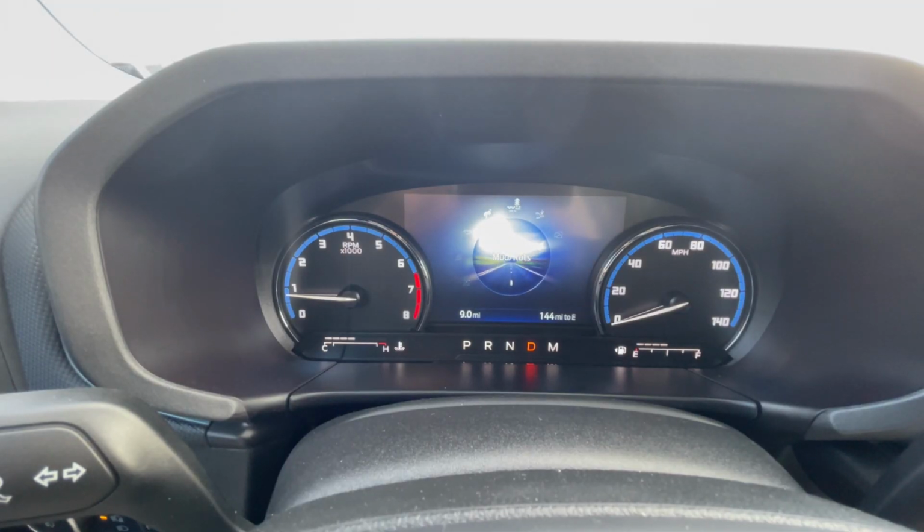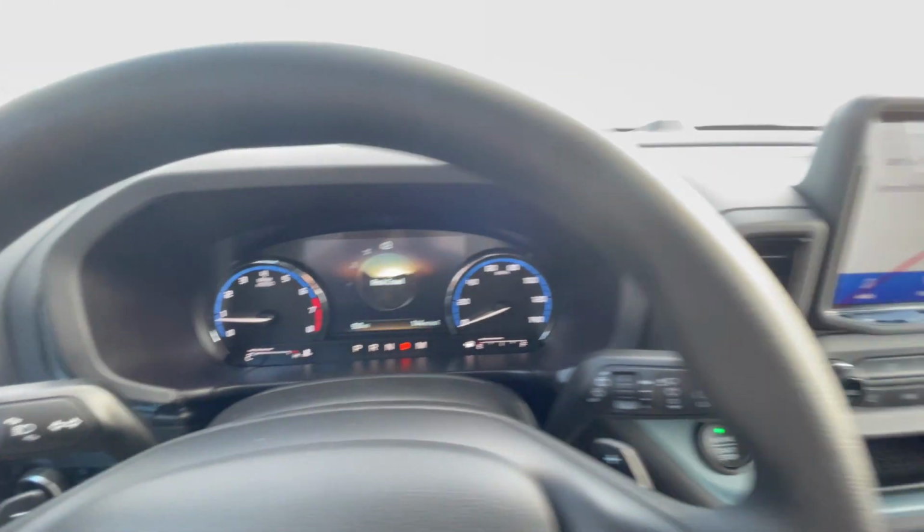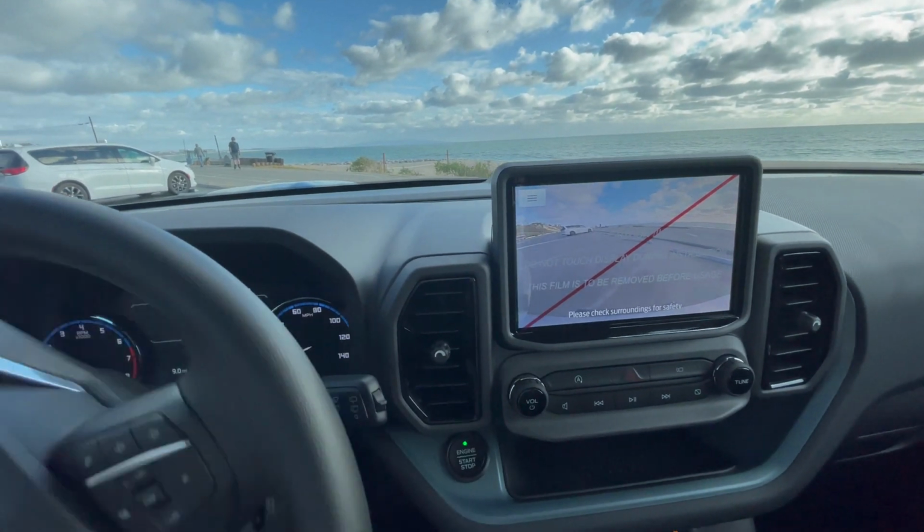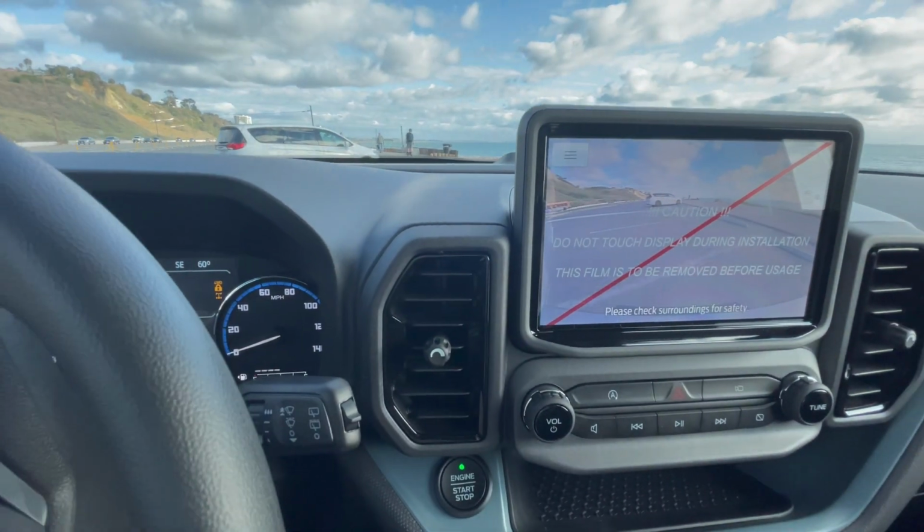They didn't have to do it, but it just adds a little bit more character to this car. And check this out, when you go into your rock climbing mode, look what happens. The camera up front turns on. That is the front camera because it knows I'm gonna go over things. I need to see what's in front of me to not damage the car, to make sure the car can go over that type of terrain.